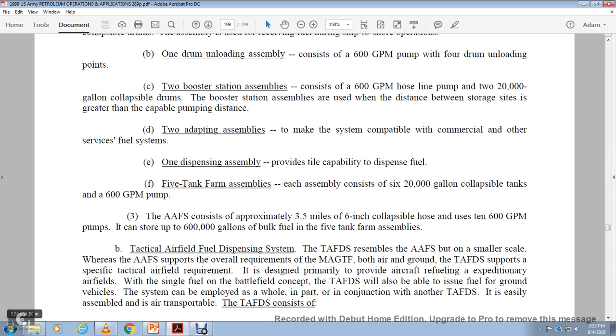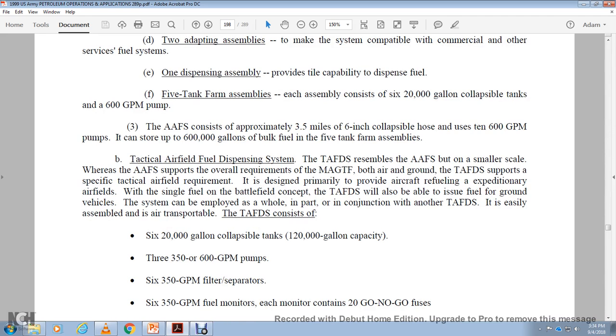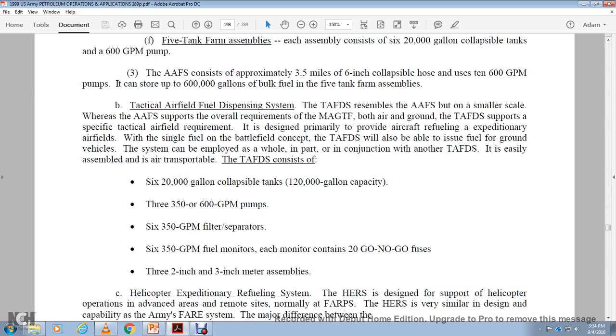The Tactical Airfield Fuel Dispensing System consists of 6 20,000-gallon collapsible tanks, 120,000 gallons capacity, 3 350 or 600-gallon pumps, a 350-gallon-per-minute pump filter separator, 350-gallon-per-minute fuel monitors, each monitoring 220 go/no-go fuses, and 3 2-inch to 3-inch meter assemblies.